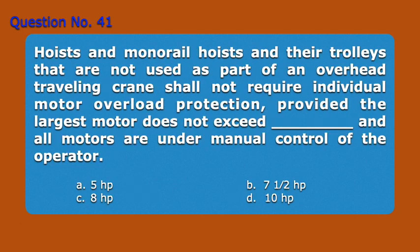Question number 41. Hoists and monorail hoists and their trolleys that are not used as part of an overhead traveling crane shall not require individual motor overload protection, provided the largest motor does not exceed blank, and all motors are under manual control of the operator. A. 5 horsepower, B. 7.5 horsepower. C. 8 horsepower, D. 10 horsepower. Answer, B. 7.5 horsepower.